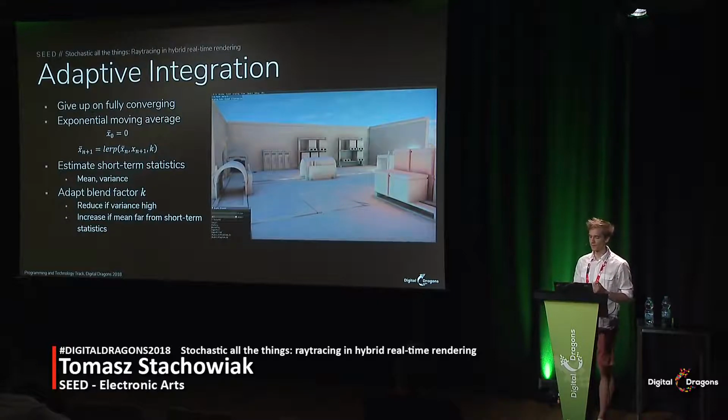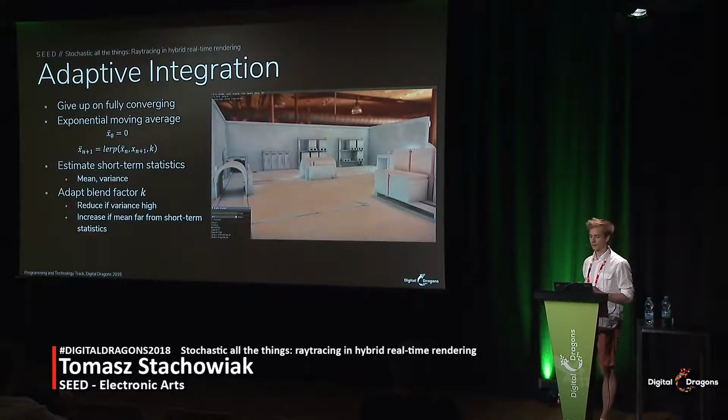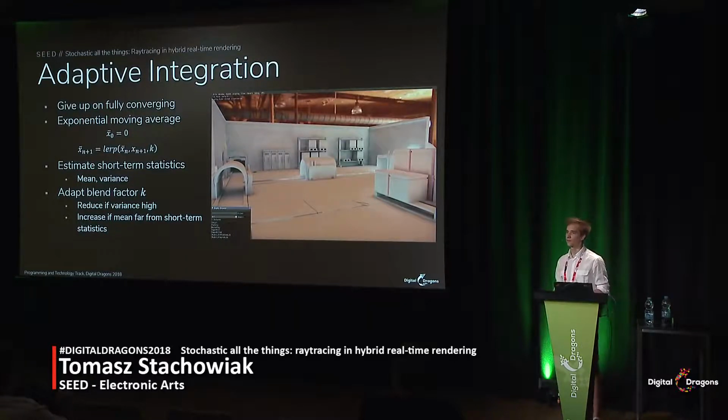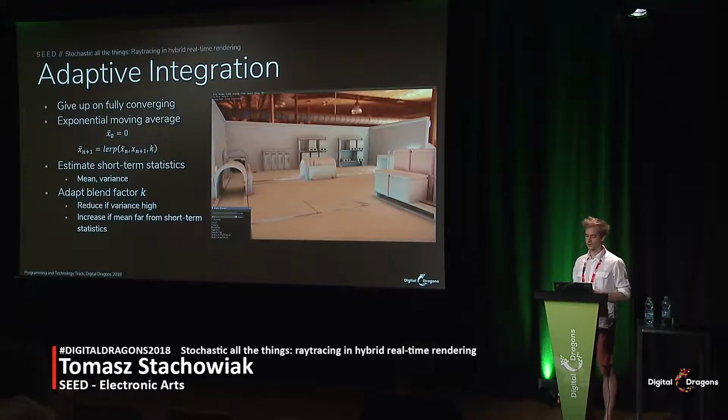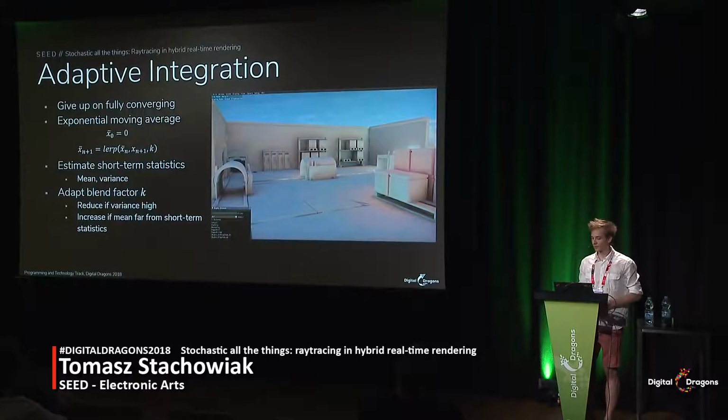And we can potentially use a higher blending factor when we detect that variance is low. However, the specifics of our integrand change dynamically all the time, and we need to figure that out from the scene. So to figure it out, we use short-term statistics of mean and variance to inform the long-term blending factors. And they give us the idea of the plausible range of values that the samples should fall into when you generate new ones. They should fall within like 2 sigma, for example. And when they start to drift, we can increase the blending factor as well.